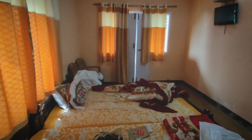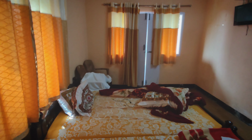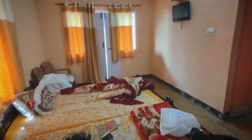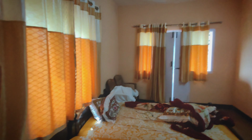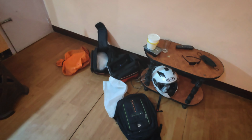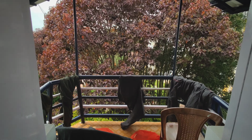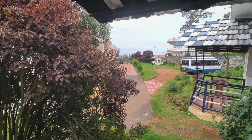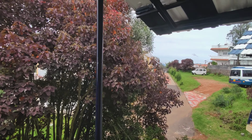And here's the massive three-piece bed where you can accommodate at least six hippies. The most important aspect of the room that you book should be its balcony. And the balcony here was okay, good for two people and probably a small side table too.